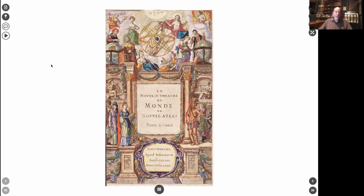quality, and they're meant to attract a potential buyer to the atlas, and of course convey the title of the atlas and the cartographer. This is one that I've selected. I'm just going to go through a couple of my favorite ones. This one's from a Jansonius atlas of 1638.